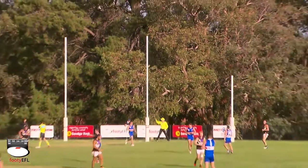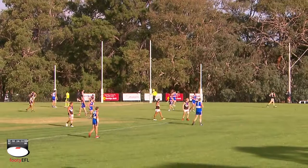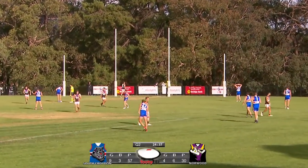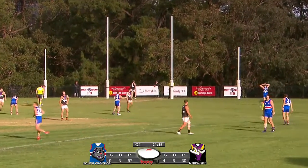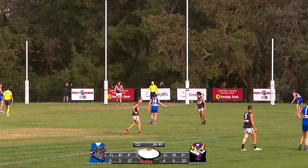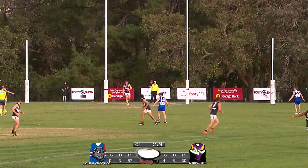That's the 3rd time the Bulldogs have hit the post this afternoon, and I think Norwood's done it at least once. So that is 9:3:57 South Croydon. They lead Norwood 4:6:30, 25 minutes gone here, second term. So Matty Ava to bring the ball back in for Norwood.